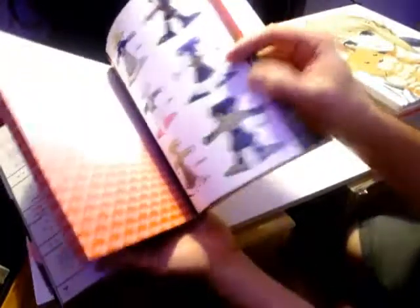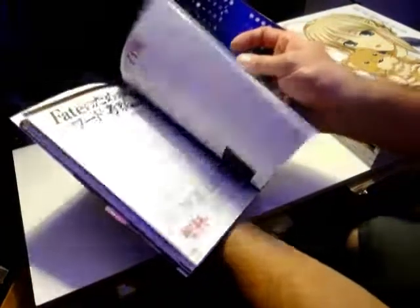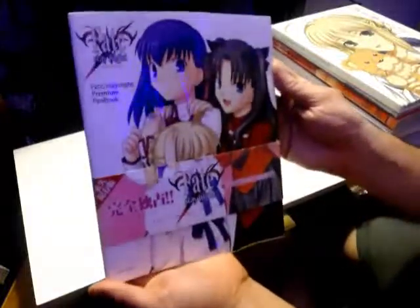It's okay. And then they have this section where you can cut out the characters. But just be aware that that takes up about half of the book. So really the art book itself is just this small section here. It's an okay book. I'd say get it on the cheap if you wanted it.